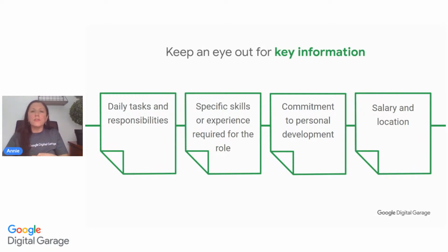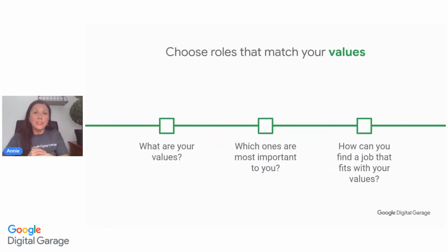Commit yourself to personal development. What gaps do you have and what can you focus on? What free courses can you apply for today? And also think about the salary and location that you might be looking towards and where you need to put yourself. Glassdoor, I believe, is another recruitment site where you can find out your salary expectations for your industry.